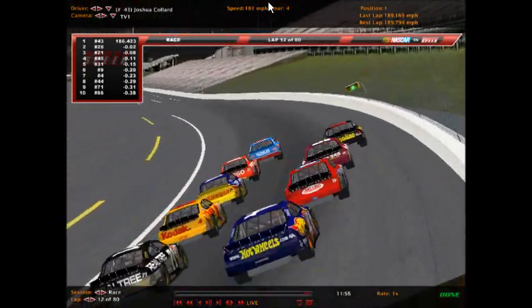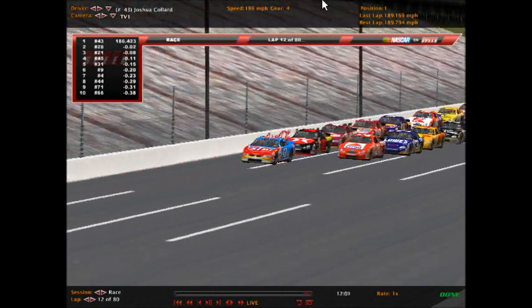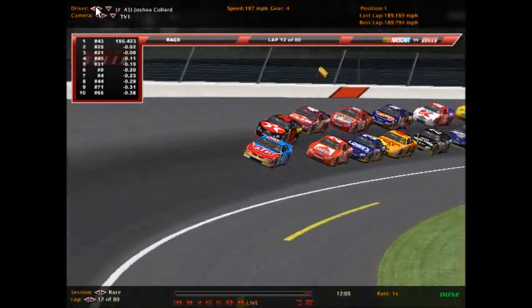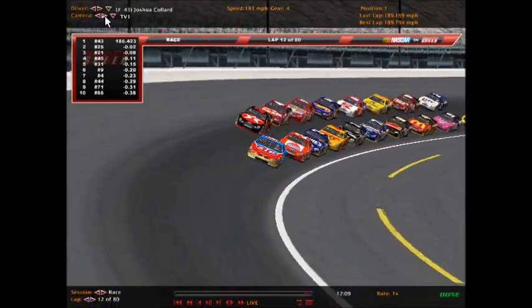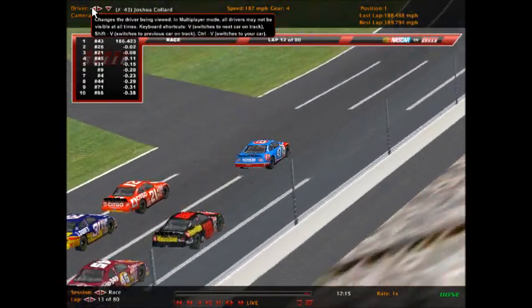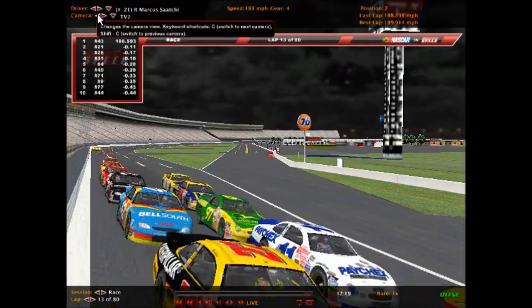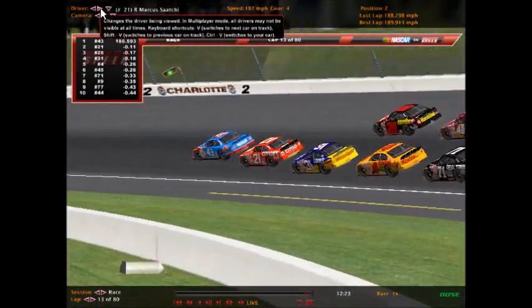Some of you say 5 bonus points for leading a lap, that's not a whole lot. Well, it doesn't sound like a whole lot, but over the course of the season, it can add up to running a shot for the championship or whatever position you're trying to grab. But anyway, and we gotta make a big call right here to the number 21 car, Marcus Sachi, up to second place right now in the number 21 Citgo Ford.